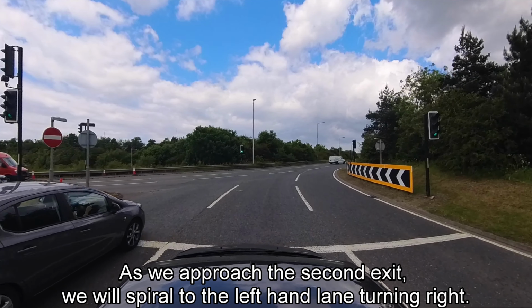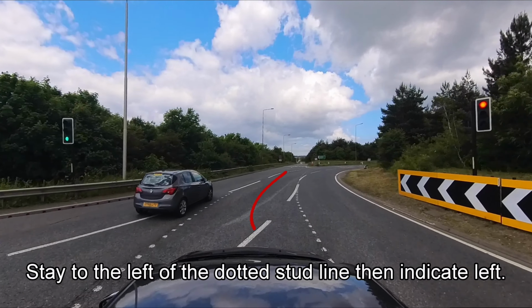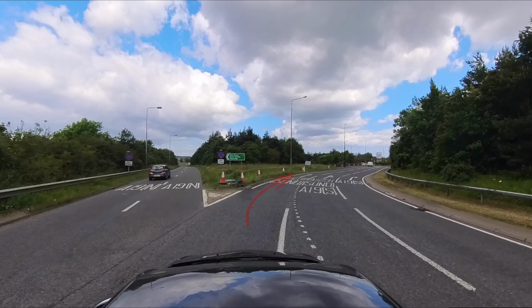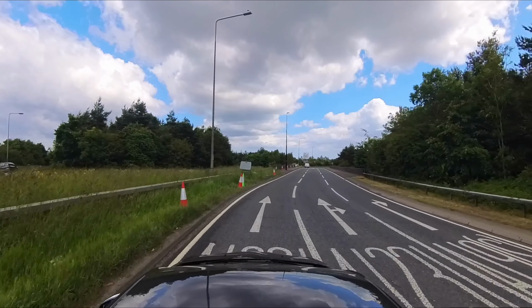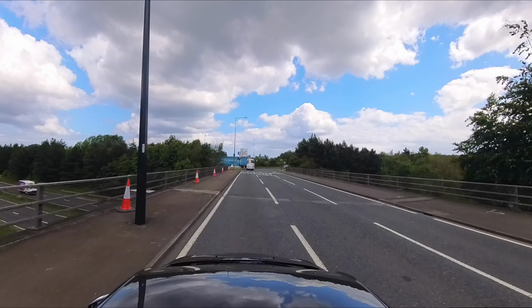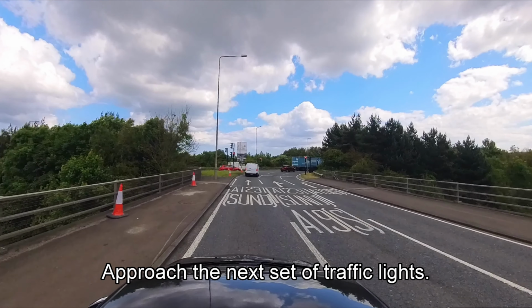As we approach the second exit, we will spiral to the left-hand lane turning right. Stay to the left of the dotted stud line, then indicate left. Approach the next set of traffic lights.